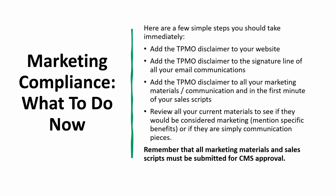Remember, all marketing materials and sales scripts must be submitted for CMS approval. So if you want to continue to use these things, get with us. We can help you get them submitted and approved.